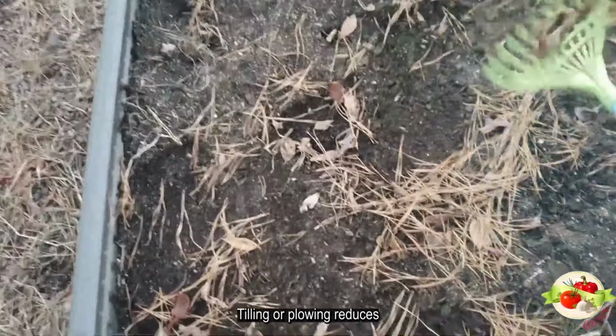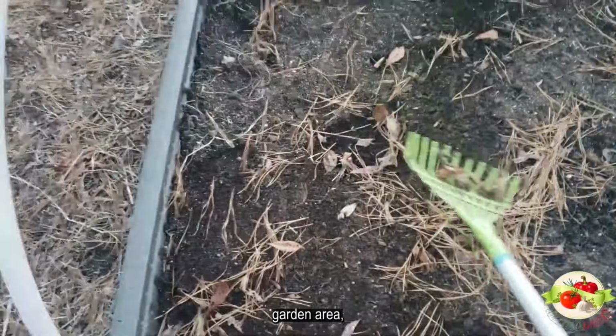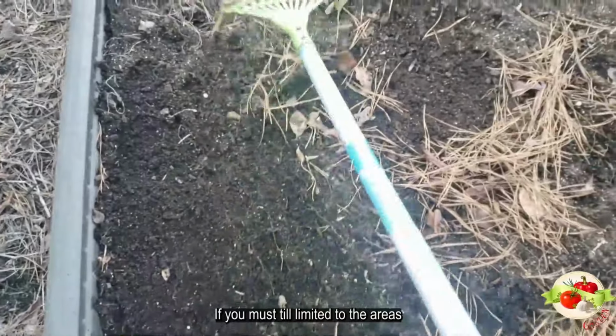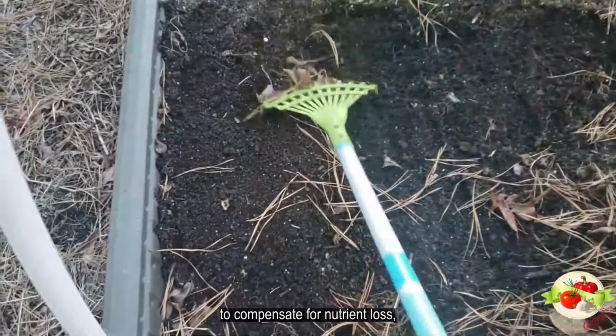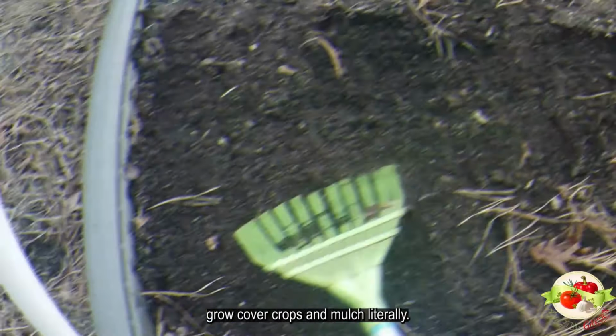Tilling or plowing reduces the work of planting every year, if you have a particularly large garden area. However, the cost of reduced crop production due to unhealthy soil and extensive weed issues is quite high. If you must till, limit it to the areas where you are physically planting and be mindful of the consequences. To compensate for nutrient loss, add tons of compost, grow cover crops, and mulch liberally.